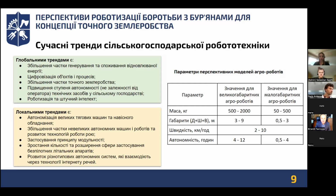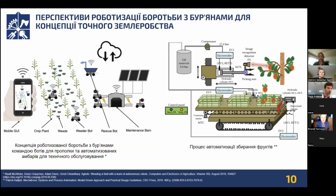In my view, there are the following important parameters for agricultural robots. First of all, its weight and dimensions, size. You can see this table here with the two categories of robots depending on their size. And the bottom line of this table is about the time frame within which a robot can work autonomously. Look at the bottom right cell. Half an hour is quite a short period of time, but still it might be useful.